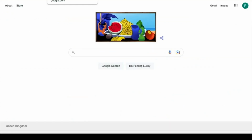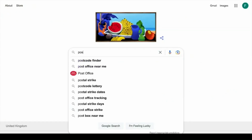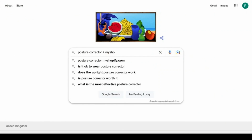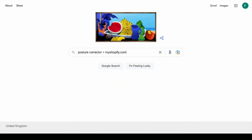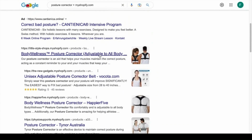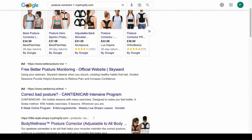Next, open Google and enter the name of one of the products you've chosen. For instance, if we've picked a posture corrector, you'd search for posture corrector, followed by +myshopify.com. This particular search will display products hosted on the Shopify platform. After the search, you'll see various products listed. Click on a few of them to check their websites.